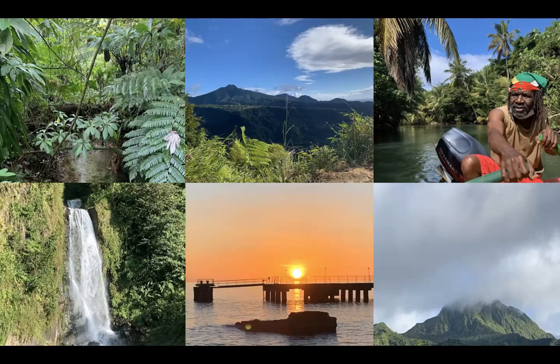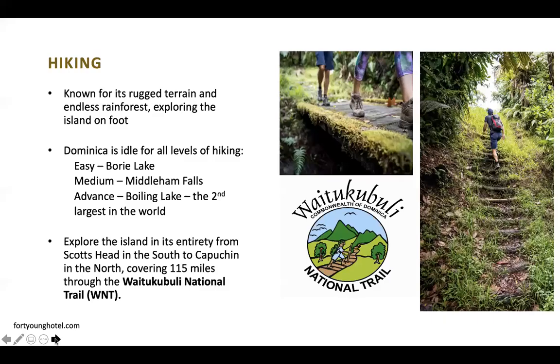So it's a fantastic destination for being able to get out and about and experience the waterfalls, hiking, walking, bird watching. Everything is there on the doorstep. There are lots of different hikes, but you don't have to be a mad hiker that wants to take on the Boiling Lake. We've got some really easy and some moderate hikes as well.